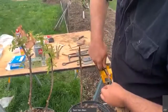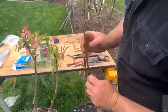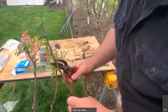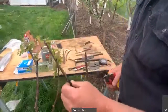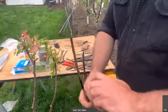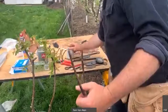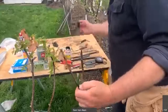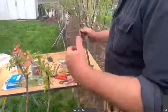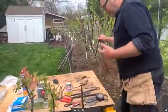Trim off any excess. Then what I'm gonna do is count 3 or 4 growth buds. So if I go 1, 2, 3, 4 growth buds, I prune above it and I cut it at a diagonal. You want it at a diagonal so rain doesn't sit on the top of it. Then I'll put a little sealer onto the top of it, and that's ready to be potted. I can put it into a pot and hope it grows about 2 or 3 feet this year. That's pretty much how all fruit trees are grafted.